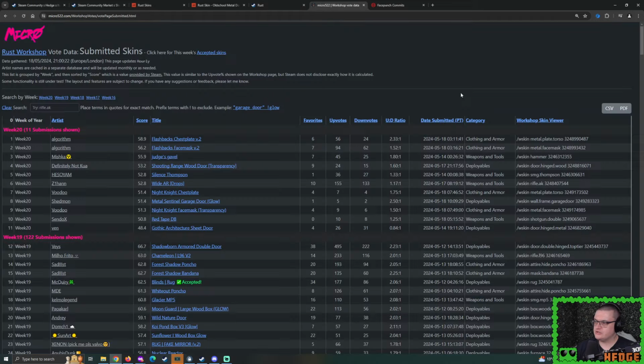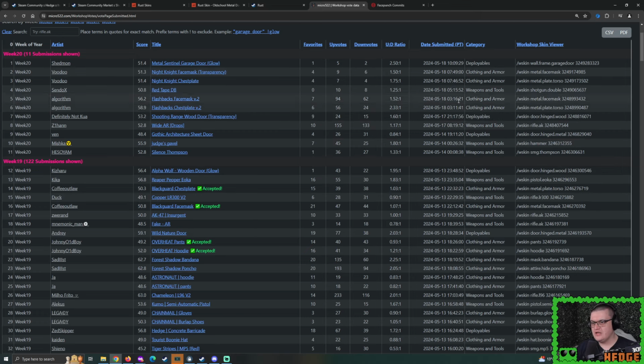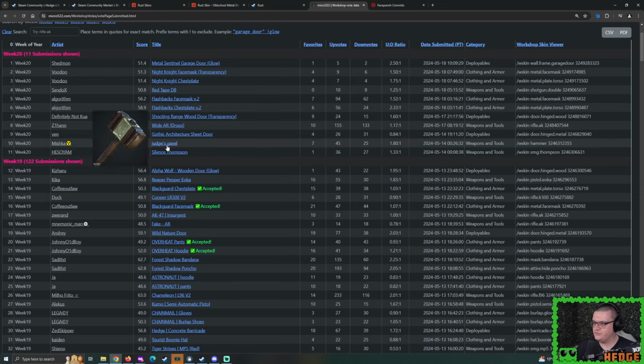Also, you can take a look at the likes of micro522.com. This is another way in which you can be up to date with all the newer skins. Just click date submitted. Look at this every now and then. You can hover over all the links to get a quick preview of all the skins. You get the idea. And of course, Flashbacks.